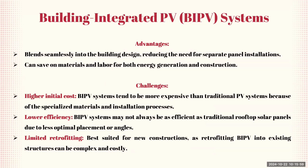They also have lower efficiency due to less optimal placement or angles, because when you place the solar panels yourself, you can place them at the correct angle that you'd like. But if the building is made of these materials, then that would depend on the location of the building itself. There's also limited retrofitting, because this is good for new constructions, but if you want to retrofit BIPV into an existing building, it can be very complex and costly. So usually, if you'd like to opt for this system, it's when you are constructing the building, not after you've constructed it, because then it will be very difficult to reconstruct the building materials with the solar PV system.